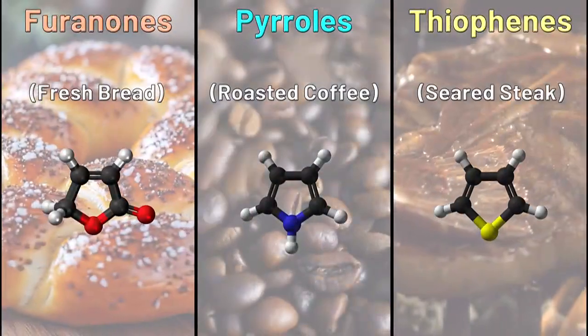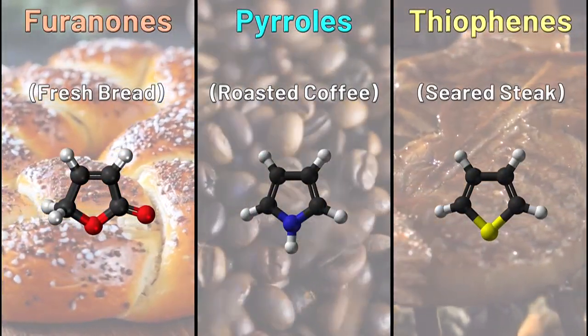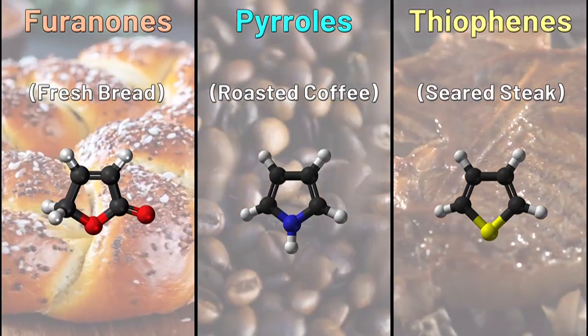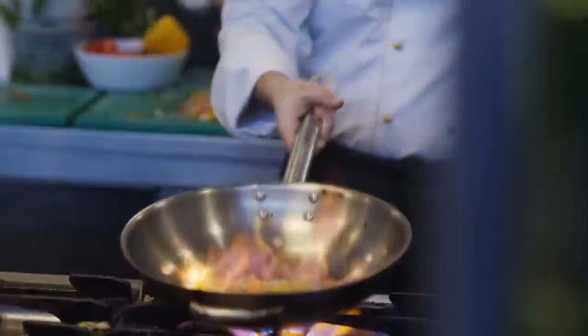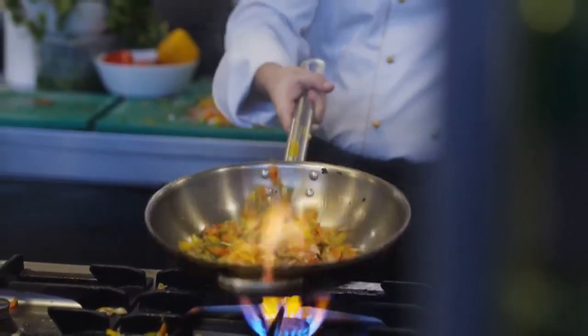That heat unleashes a cavalcade of flavors: furannones for that fresh baked bread taste, pyrroles for nutty notes in roasted coffee, thiophene for meat. It all comes down to the same basic and yet still complicated process. Foods with higher acidity will also react faster, so don't let the grill or stovetop run away from you.